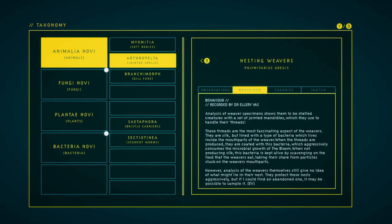Behavior. Analysis of weaver specimens shows them to be shelled creatures with a set of jointed mandibles, which they use to handle their threads. These threads are the most fascinating aspect of the weavers. They're silk, but lined with a type of bacteria which lives inside the mouth parts of the weaver.